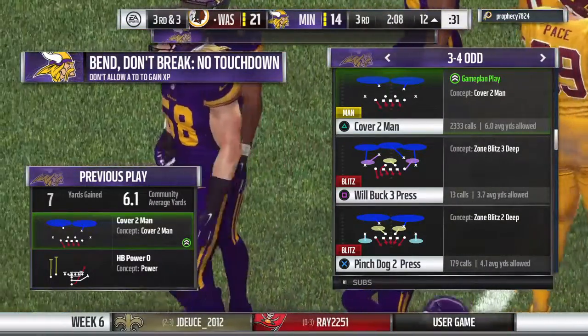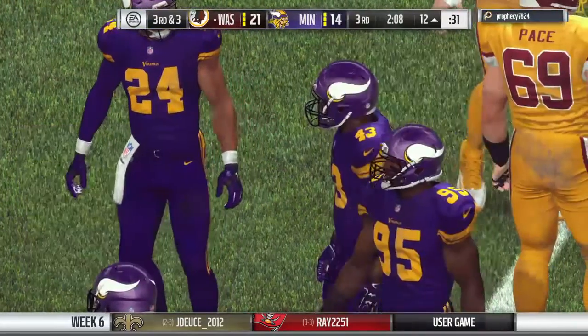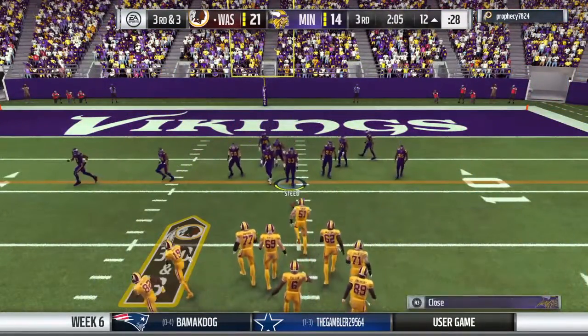Well, there's an example of patience being rewarded. Ran the ball on first down and got stuffed. Most people would scream, throw the ball here.